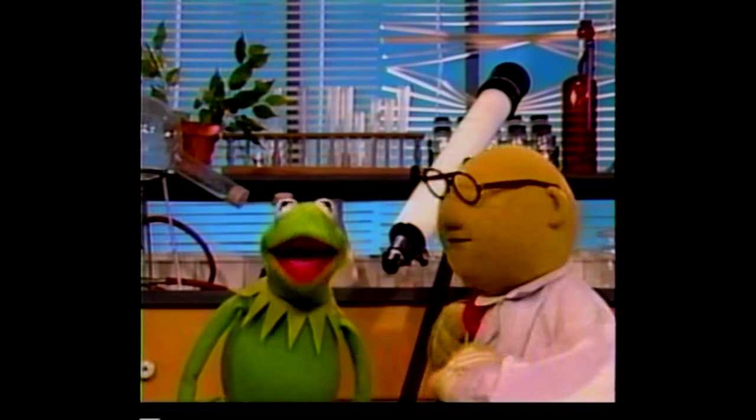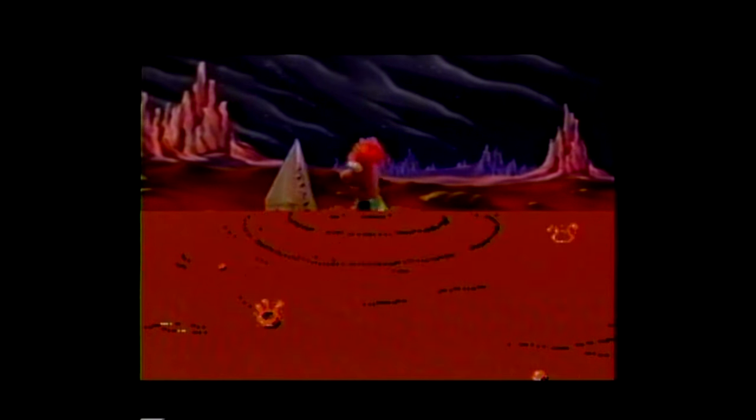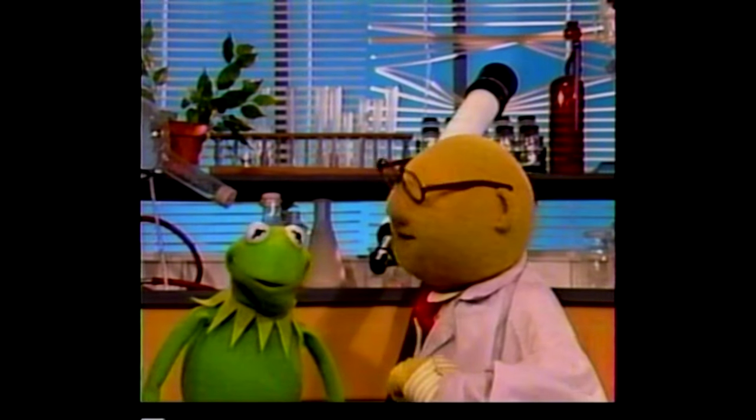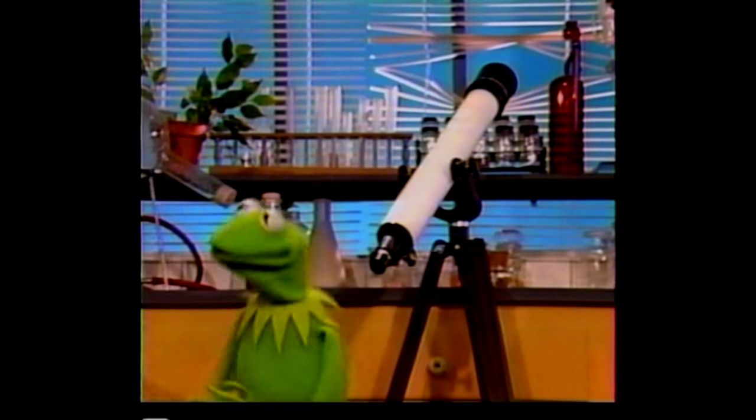Doctor, you didn't get there in time. Unfortunately, Beaker ran out of fuel. He has made an emergency landing on the planet Yuck. I've never heard of the planet Yuck. Well, it's not very popular. There is one thing that's bothering me, though. How will Beaker get home? Well, unfortunately, science cannot answer all of our questions. Now, come this way, and I'll show you our next experiment.